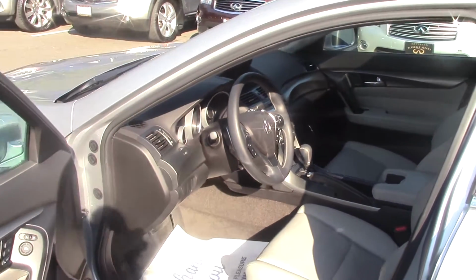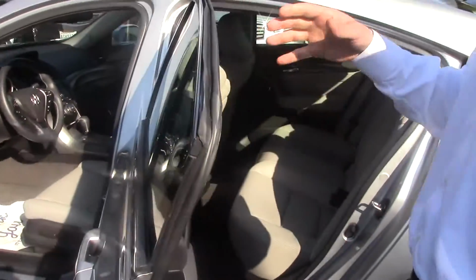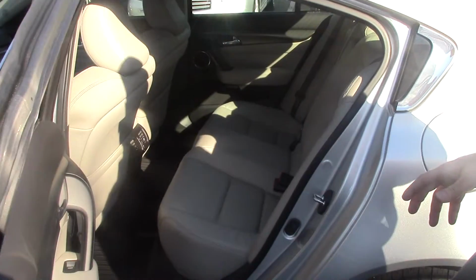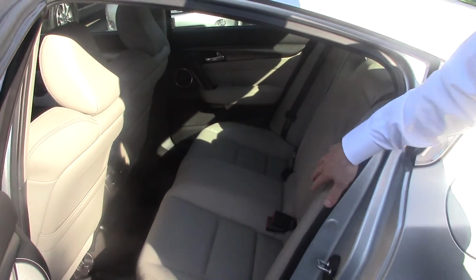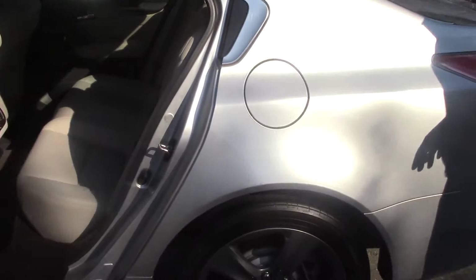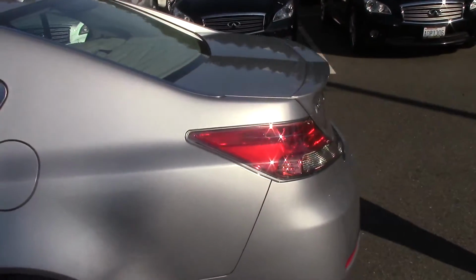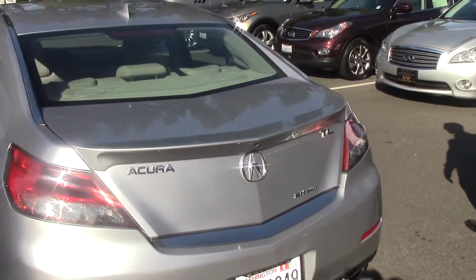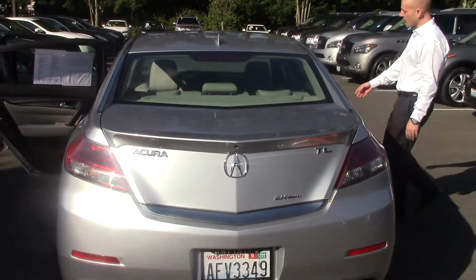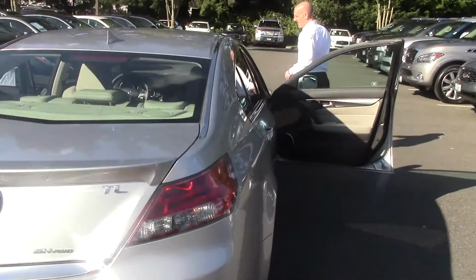There's a new navigation unit as well in 2012, and it's crisper, it's better, it's newer, everything about it. Acura's nav unit's actually a really great unit. It's just even better than it was before. Very spacious in the back seat. Again, for a car that's not all that big on the outside, it certainly is very, very large on the inside. Come take a look around the back and to the passenger side. Again, everything looks first class. Let's take a look on the inside.